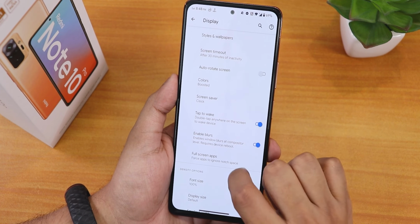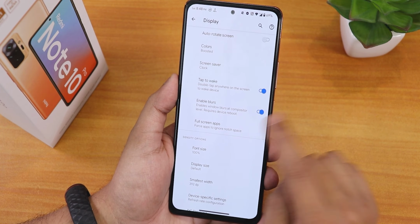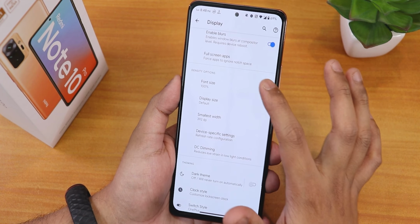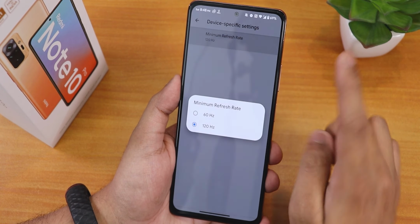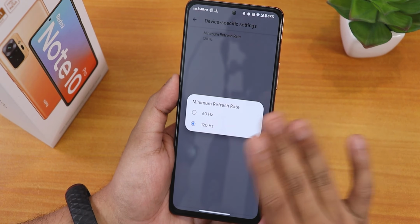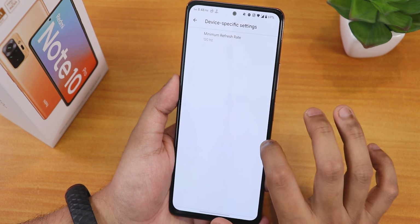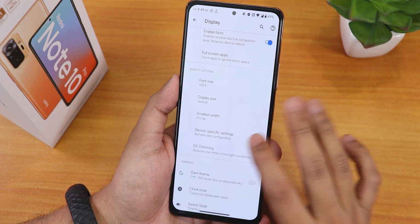Here we have the screensaver mode, then the double tap to wake, enable blurs option. Then we have full screen apps, you can set per app to full screen, and font size, display size, everything is there. Then inside device specific settings, we have the 120 Hz mode, of course, and I have been using it with the 120 Hz all the time. And you can also change it to 60 Hz if you want to save battery or something. But yeah, you won't see much difference maybe.